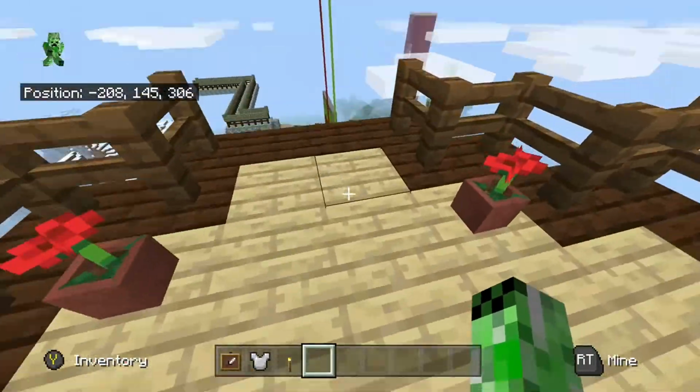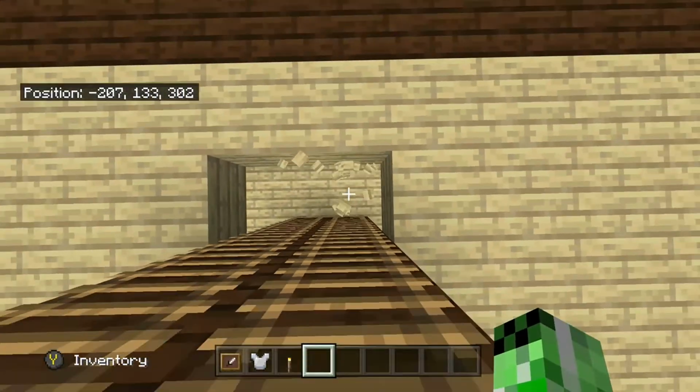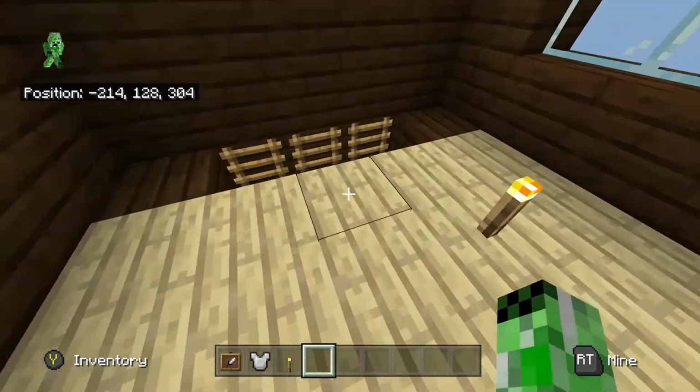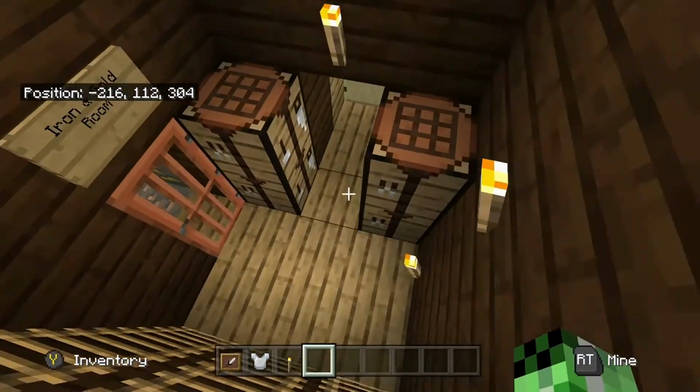Okay, right then, start heading my way down again. So yeah, let's show you the next thing. That's the main attic. So let's head my way down and hopefully find some more things around the area.